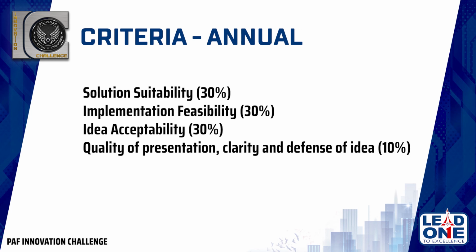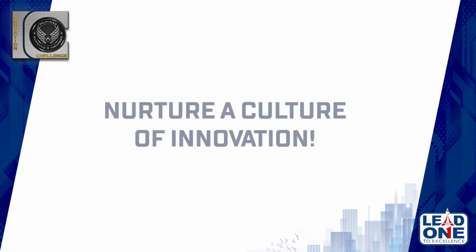Annual: solution suitability 30%, implementation feasibility 30%, idea acceptability 30%, quality of presentation, clarity, and defense of idea 10%. Nurture a culture of innovation.